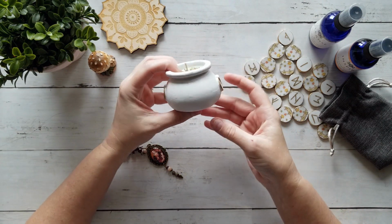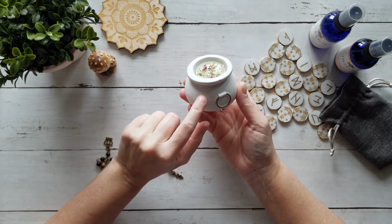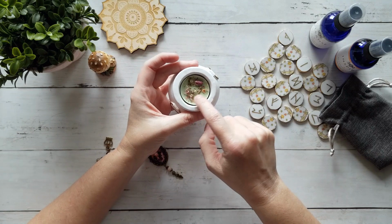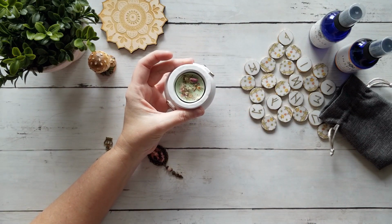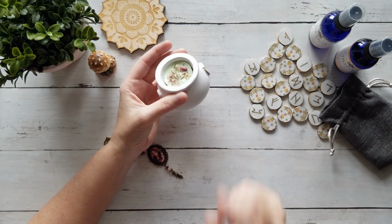This is, look at this little cauldron candle holder. I have two of these now. I will leave a link for this as well. These were a find on Etsy, and then I purchased some of these little candles with the crystals and the herbs in them. I think this one is the Freya candle. I'll try to remember to leave a link for that too.